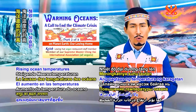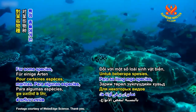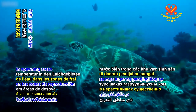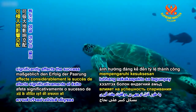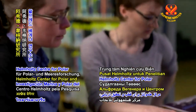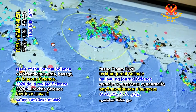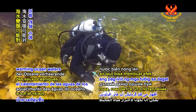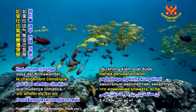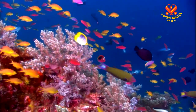Rising ocean temperatures also affect the metabolism, life cycle, and behavior of many marine species. For some species, temperature serves as a cue for reproduction. For others, the water temperature in spawning areas significantly affects the success of mating and egg survival. A study by the Alfred Wegener Institute Helmholtz Center for Polar and Marine Research, published in the July 2020 issue of the journal Science, states that warming ocean waters could have a devastating effect on fish populations around the globe. The study predicted that climate change, if left unchecked, could negatively affect up to 60% of all fish species.